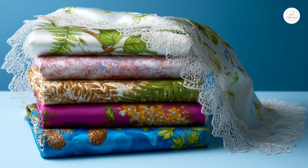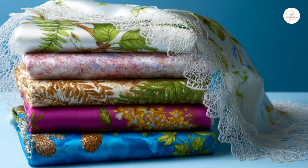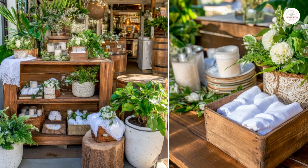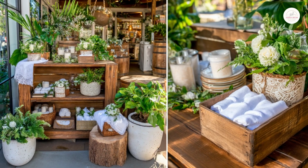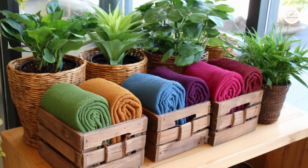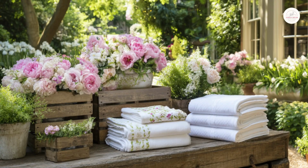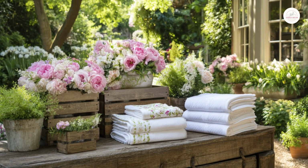Tuck linens into crate displays or picnic setups. They also work well draped over planter boxes or potting tables for a charming finish. Stick to a color family, like rose, cream, and sage for harmony, even when mixing prints.